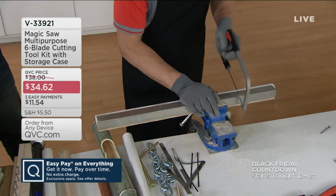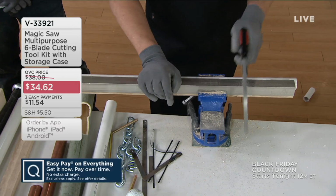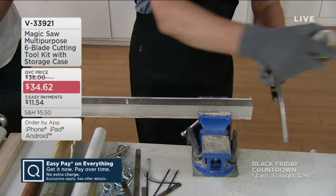This one, no other cut. Completely flexible. And the blade doesn't break, it doesn't bend, but it's flexible and allows you to do creative cuts.